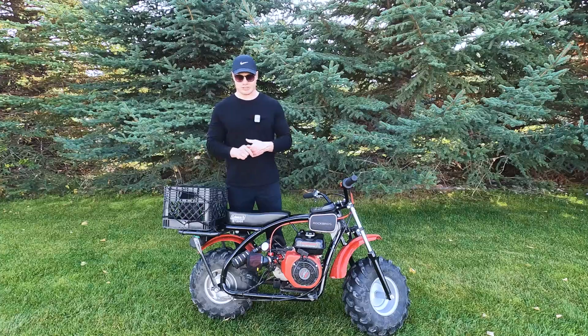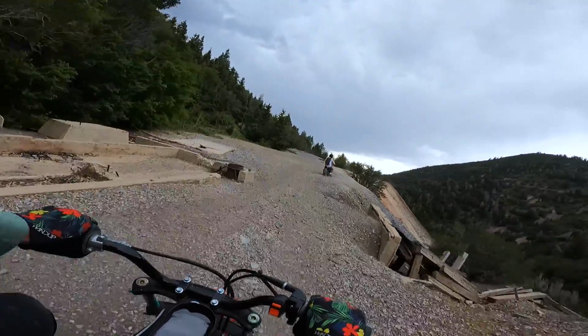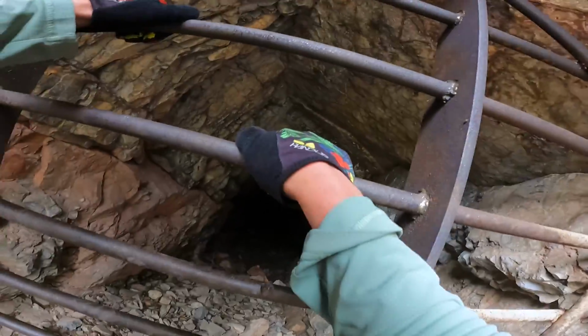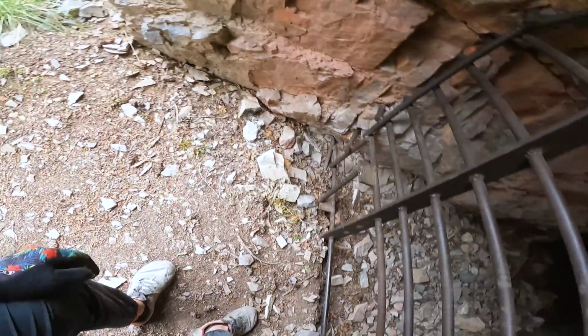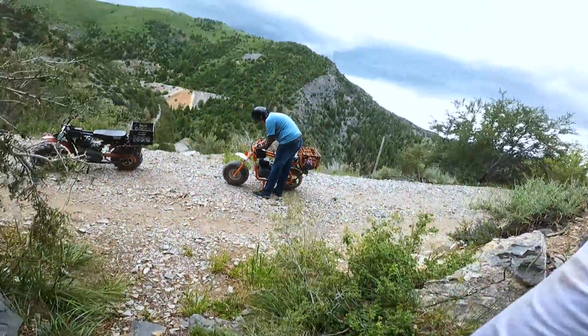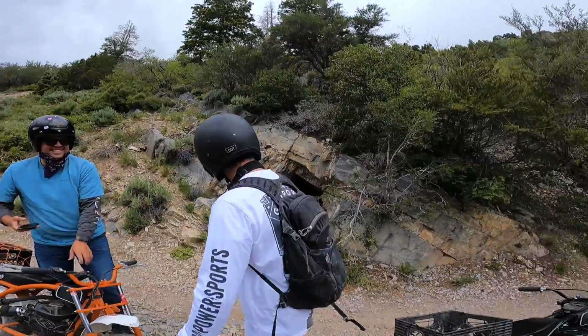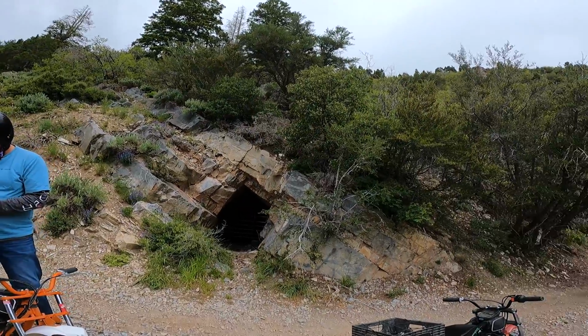We rode up to a ghost town one time. You can fit easy. Let's walk just a little bit. Dude, that is so cool. This is why you mini bike, guys. Isn't that cool? That's dope. Look at that. For sure haunted. For sure something's gonna come eat you, though.